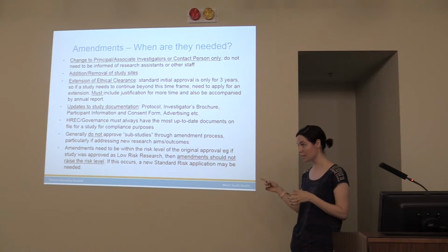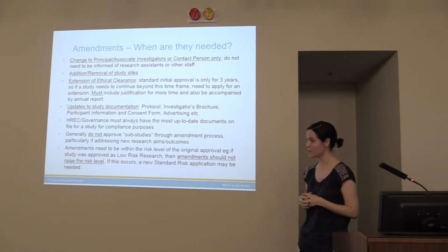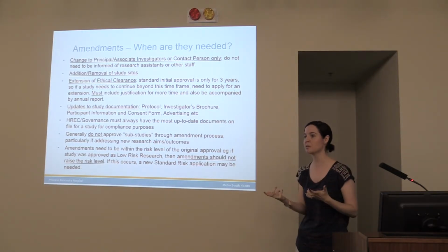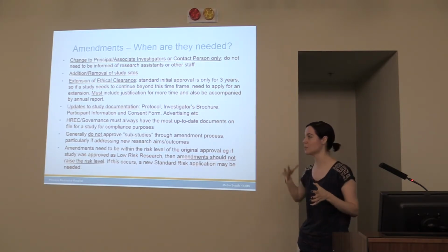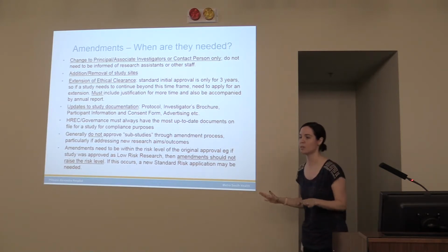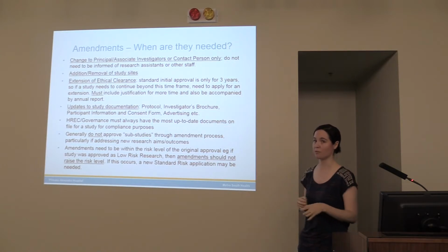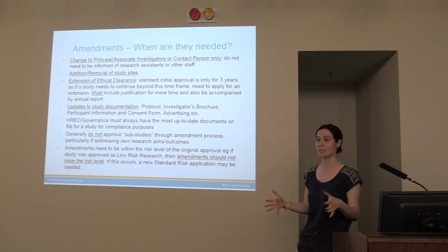So we've had this happen recently with one of the research teams. They've been asked to do this, and so what they're having to do is they're now coming to our current meeting with a NEEF standard application for that amendment that they wanted to add. So it's not that they can't do the amendment. He's not saying you're not allowed to do that. It's just that it's raising the risk profile. Therefore, it needs to have greater oversight that comes with a standard risk application.